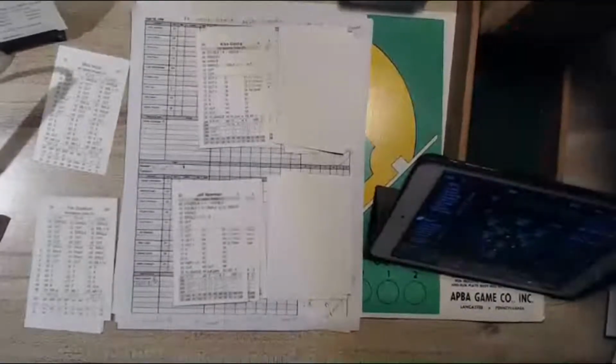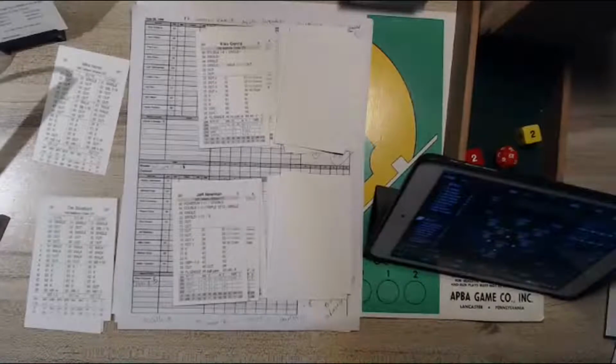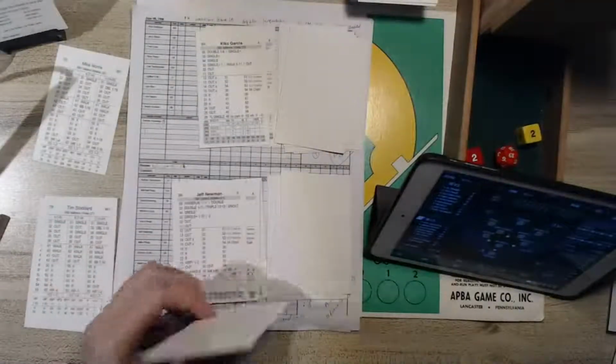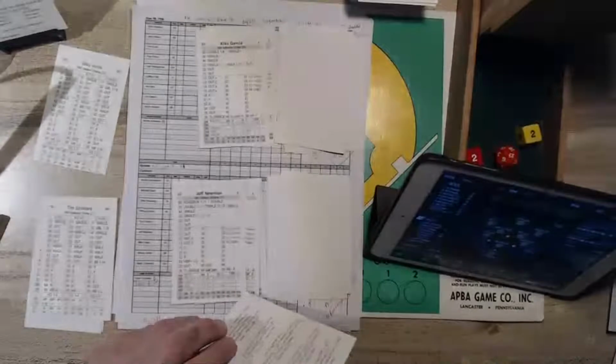Jeff Newman, right-handed hitter. Newman's 2 for 3 today with a couple singles and a strikeout. It's going to be a 22. Let's see what that's going to be. It's going to be a ground ball hard at the shortstop, Belanger. Belanger backhand, long throw to first and gets him. Newman doesn't run well. So Belanger had plenty of time to make that play. There we go, top of the 8th.